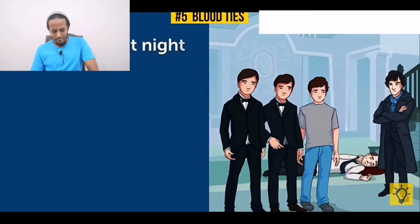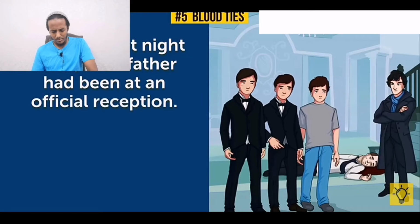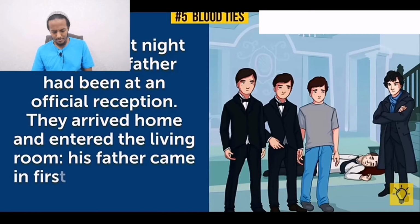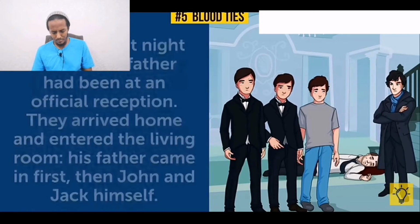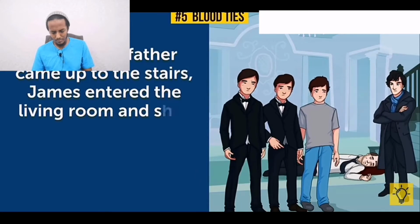Jack said that night, John, their father, let me guess, the wife's name is Jane, I'll bet. Anyway, the father had been at an official reception. They arrived home and entered the living room. His father came in first, then John and Jack himself. When their father came up to the stairs, James entered the living room and shot their father.